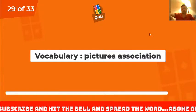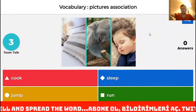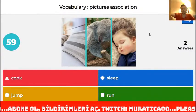Another pictures association question. Look at the pictures and tell me what it tells you. Cook, sleep, jump, run. Which one? Go for it.